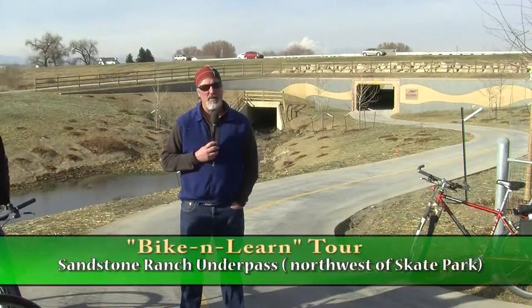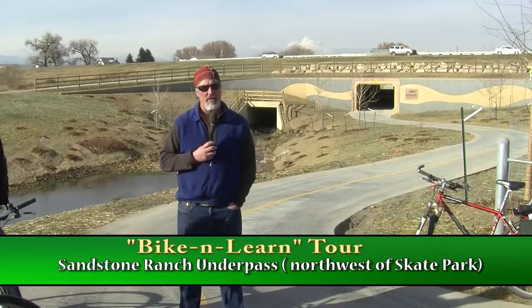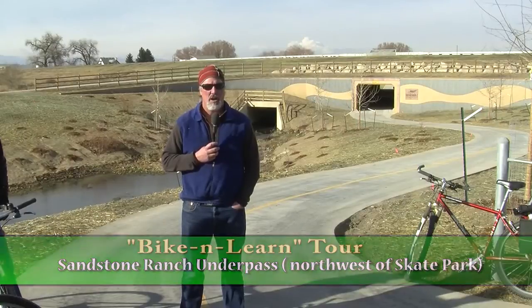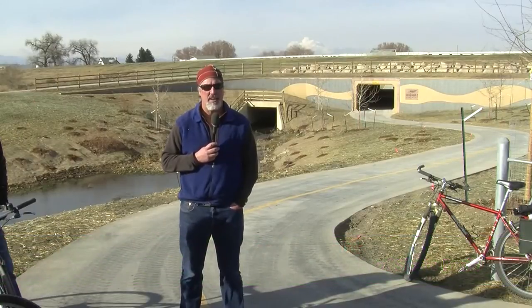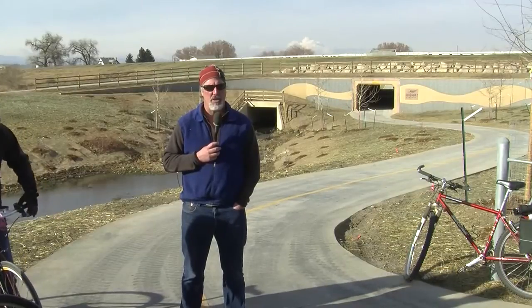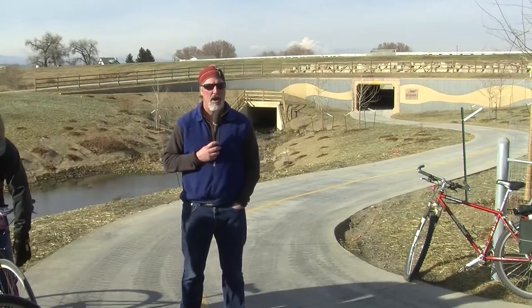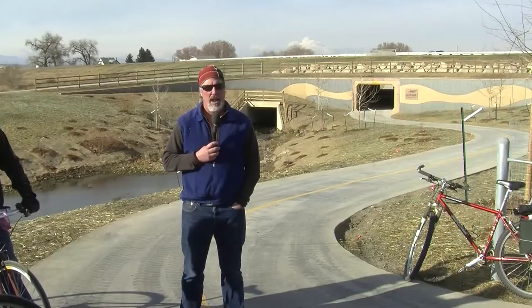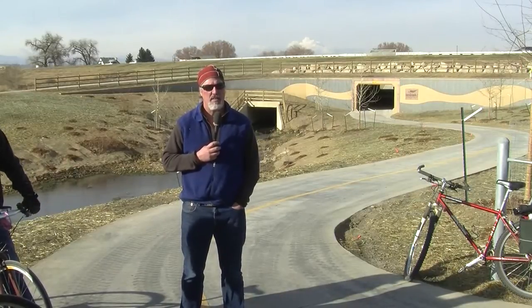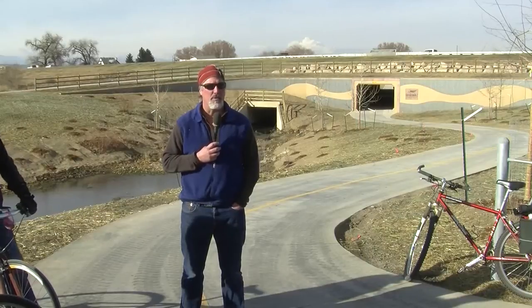We had a great trail experience on the north side of Ken Pratt all the way out to the brand new underpass underneath Highway 119 here at Sandstone Ranch. We're very excited to have a safe passage underneath the highway for people to use and get to the park outside of their vehicles. And we're very excited that during a 100-year storm event on Spring Gulch, the highway will be passable from an emergency vehicle standpoint.